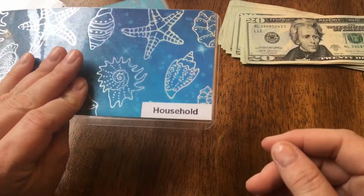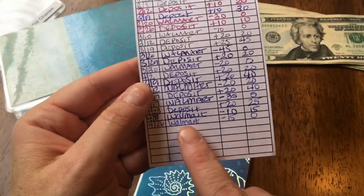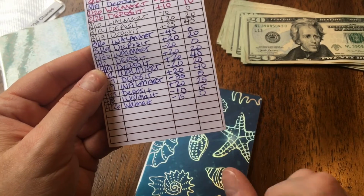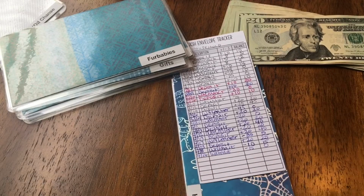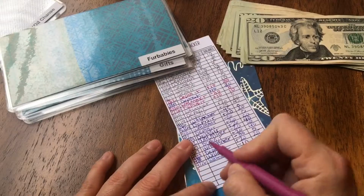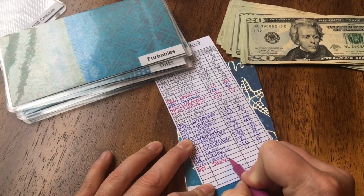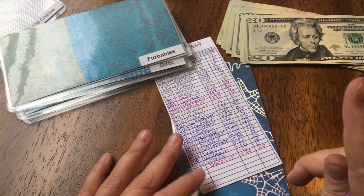All right, next is household items. And let's see, I went to Walmart twice and spent the $25 that was in here, so I don't have anything left. I will be adding 20 this week. So, whoopsies. Write the date again. Deposit plus 20 is a balance of 20.